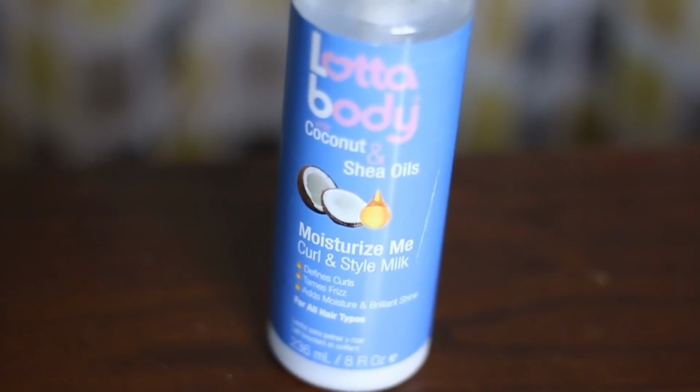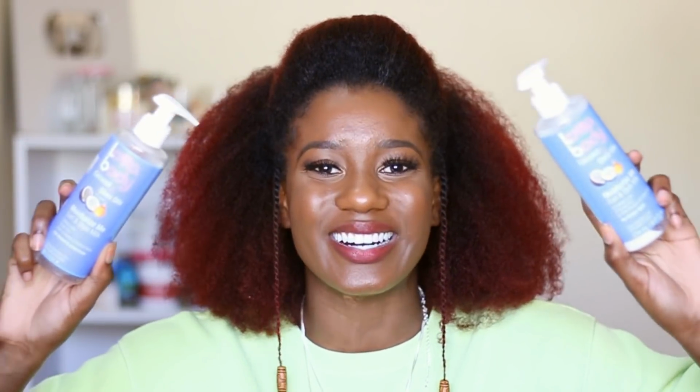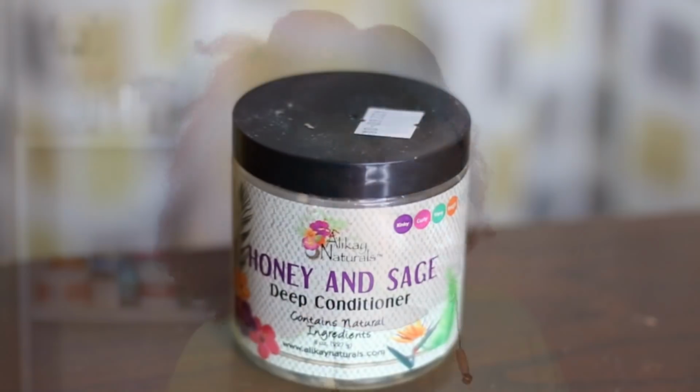Lotta Body with Coconut and Shea Oil Moisturize Me Curl and Style Milk. My absolute favorite moisturizer, and as long as it doesn't put a Shea Moisture on me, I'll keep buying it.